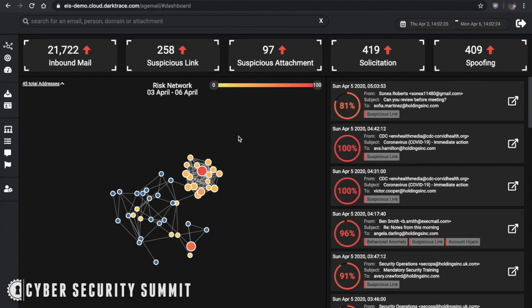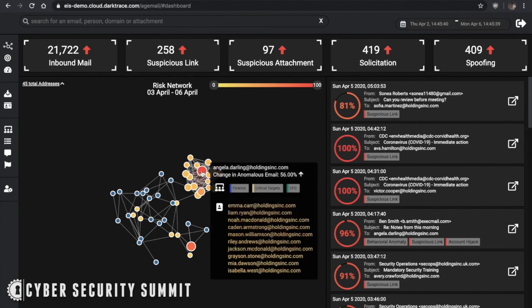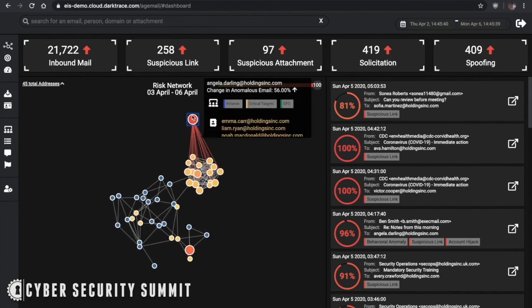This company has seen an increase across the board given some recent announcements that made the news. Security teams deal with a lot of employees who receive a lot of email. This graph in the risk network here lets you see which of those employees is receiving the most unusual mail. This is Angela Darling. She's the most targeted user at this company right now.